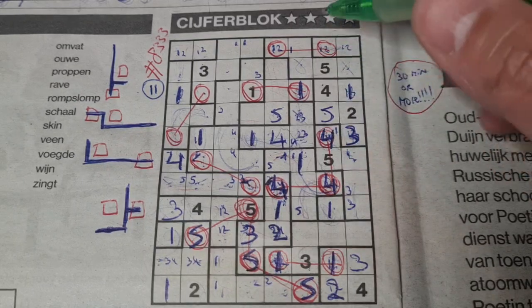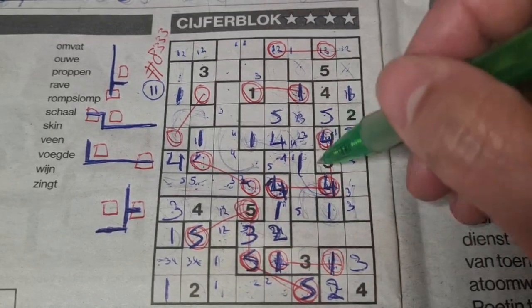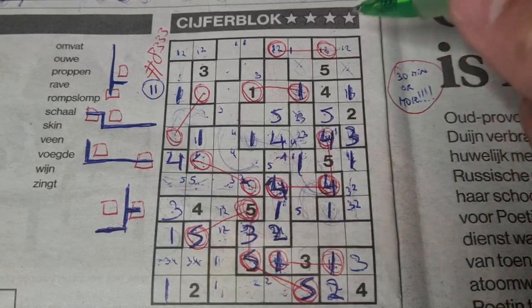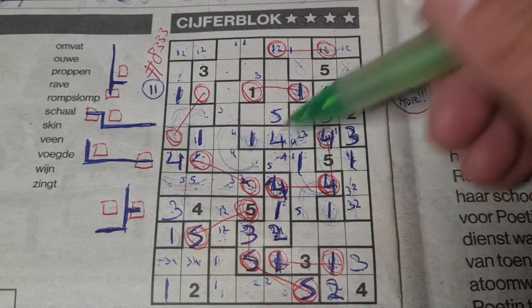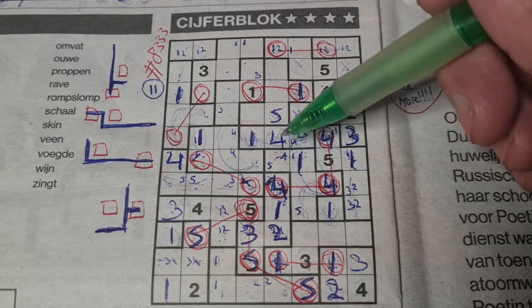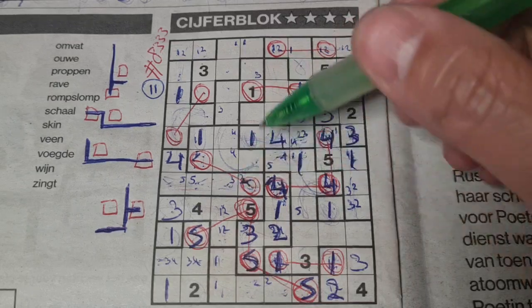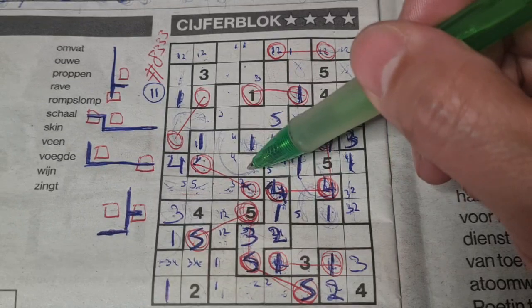Well. I'm stuck. These two boxes can be a 1, so one box left for the 1 in this area should be there. So two numbers left for numbers 2 and 3. Okay. 2, 2, okay. Yeah. Think. 1, 3, 4, 2 or a 5 here.